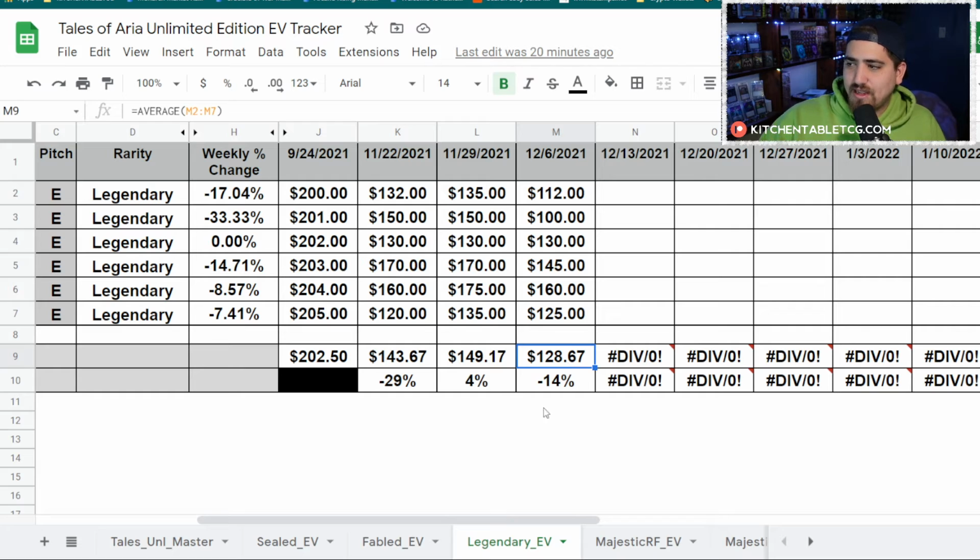Your average Legendary is sitting at $128. I still think that's pretty considerably high, especially if you compare it to first edition. The difference just isn't quite there yet. So we'll see. Either first edition is going to go up or unlimited needs to go down, and these prices seem high based on like Monarch Unlimited and some other cards.